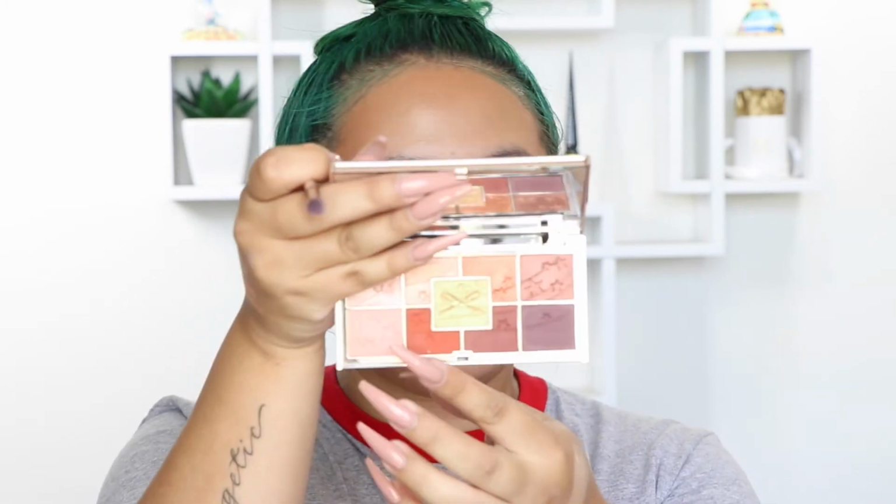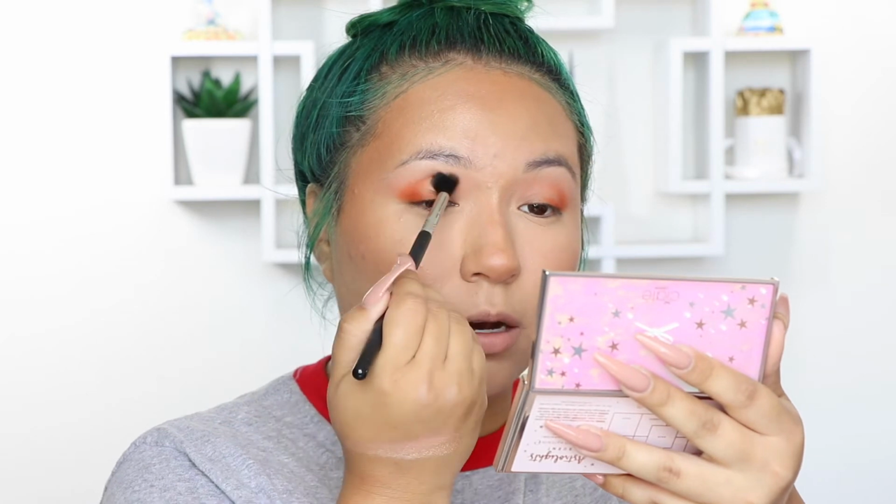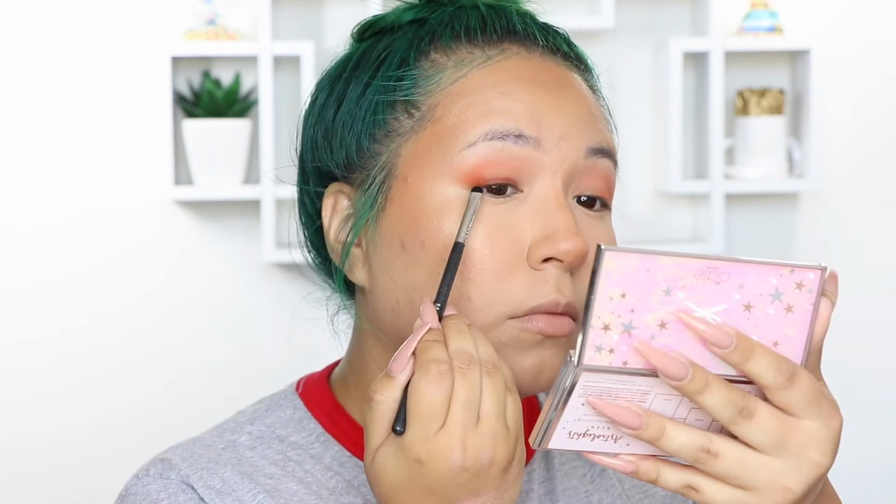Now using the Luxie 121 mini tapered brush, I'm going to dip into this color right here. Now taking the same fluffy brush that I used earlier, my Sigma E40, I'm just going to blend that color out. To add a little bit more dimension, I'm going to come in with that third matte down here, and this is going to go onto my lash line. Taking that Luxie 121 again, I'm just going to be blending that brown out with whatever is already on the brush. That's basically all that we're going to do with our eyes.